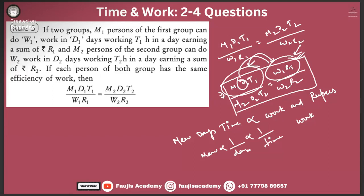Like M1 D1 T1 is equal to W1 R1. M1 D1 T1 will be directly proportional to men, days and time. MDT is directly proportional to work and the money. More the amount of men, days or time is directly proportional to more work: more men means more work, more days means more work, more time means more work, more time given means more money taken, right?